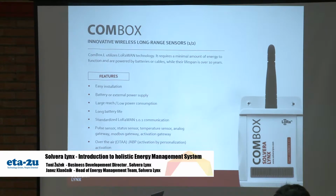So that's why more or less we don't need any external source. They could work with battery, and the battery lasts for at least five years. So the maintenance is very cheap. There's no additional work. We don't need to connect it to the external power supply, and so on.